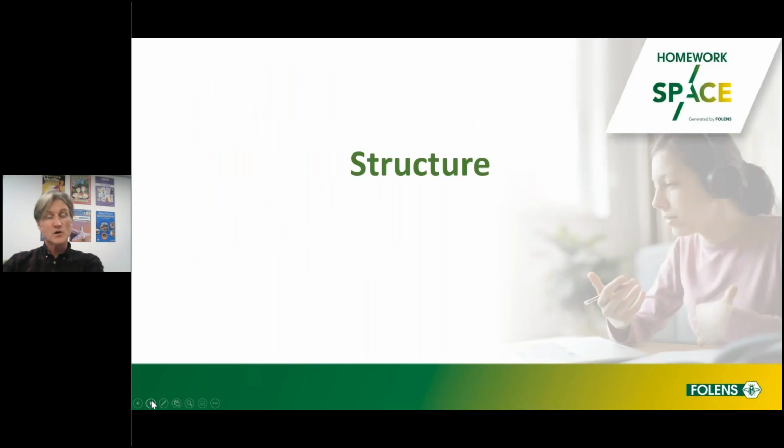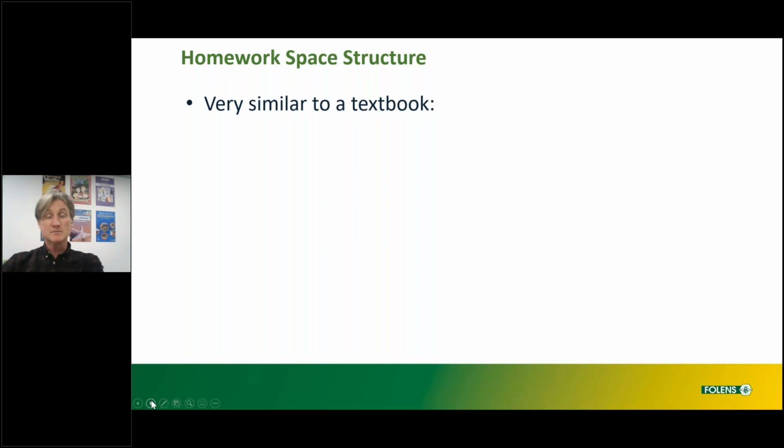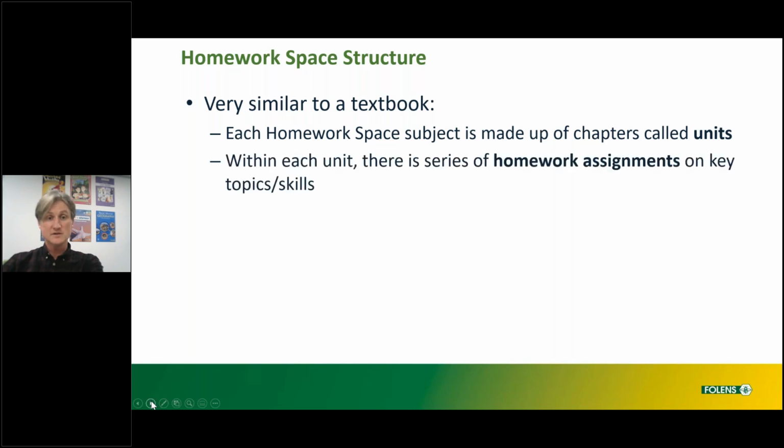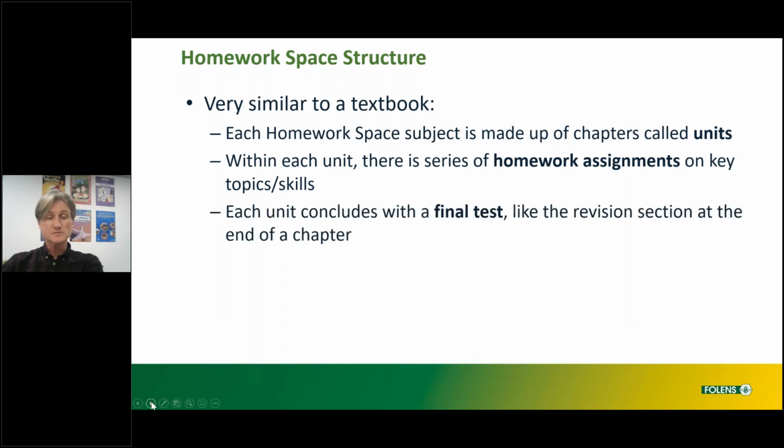And sticking with the whole idea of structure, I'll just delve a little bit into how Homework Space itself is set up. And probably the best way to think about it is just that it's very similar to a textbook and your table of contents for a textbook. And each Homework Space subject is made up of a series of chapters called units, which are then subdivided into little chunks or question banks, which are, for the most part, homework assignments, which cover the key topics or skills in that particular unit or chapter.